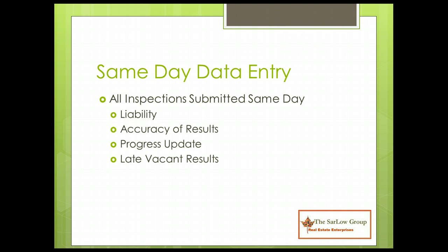Number two is accuracy of results. You're going to have a better recollection of the property and be more accurate, be able to answer questions better if it's fresher in your mind. Number three, we want to make sure that we have an accurate progress update from you so we know exactly how many inspections are being completed on a daily basis. We have the information as soon as it's been completed.